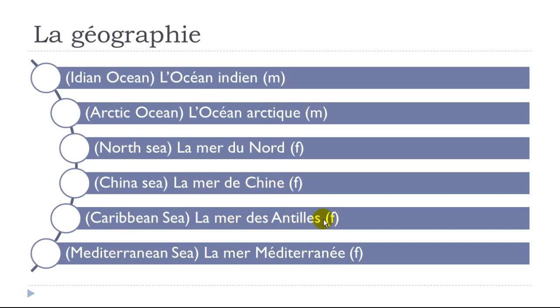La mer des Antilles. So here it's quite interesting because you've got this E and then double L, E, S, okay, so final S and E, really you don't pronounce them, so you get this I sound. Antilles, okay? La mer des Antilles. The liaison between the two. Des Antilles. La mer des Antilles. La mer Méditerranée. Okay, here final not pronounced, but then you pronounce this E at the end. Méditerranée. Okay? La mer Méditerranée.